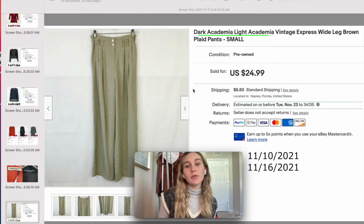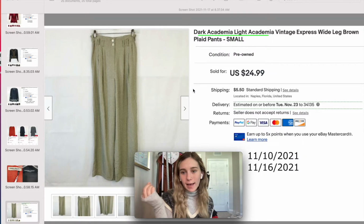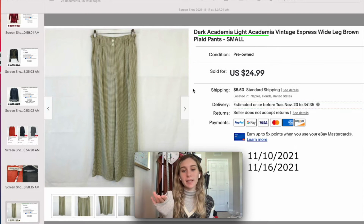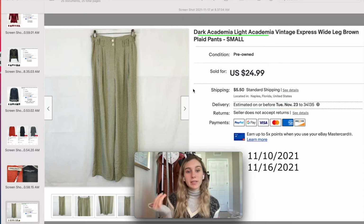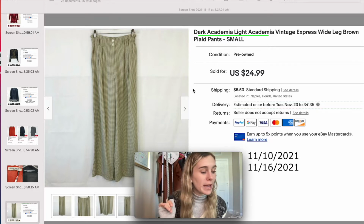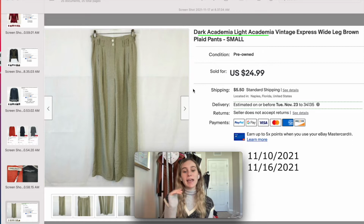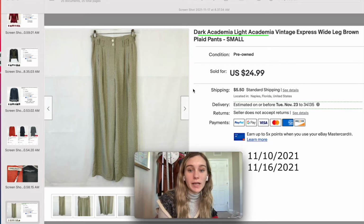The next item that sold are these dark academia, light academia, vintage Express wide leg brown plaid pants. These were size small, sold for my full asking price of $25. They took 6 days to sell, and my payout was $21.94. I picked these up from the bins, and I just love these pants. I thought they were super cool, and what really sold these pants was the keywords dark academia, light academia.